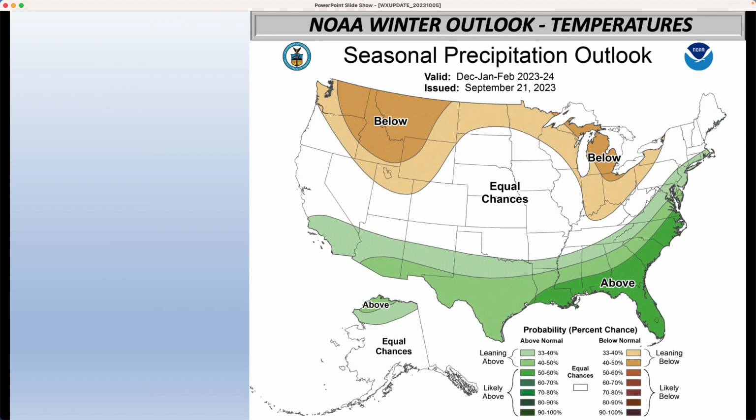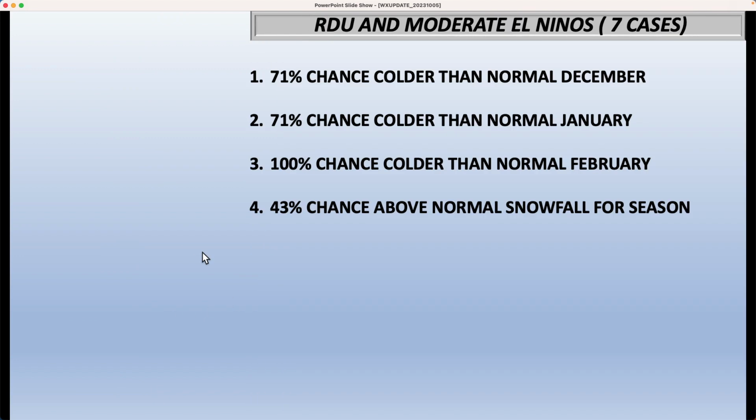Now, in terms of, I should have changed my label there to precipitation. You see above normal in the eastern part of North Carolina, and really the whole state is at least slightly above normal. And this would indicate, as many El Ninos do produce, storms coming out of the Gulf of Mexico and then moving up the eastern seaboard. And of course, those are the storms that give us our most interesting winter weather in North Carolina. So there is at least something to be hopeful about there if you are a snow enthusiast.